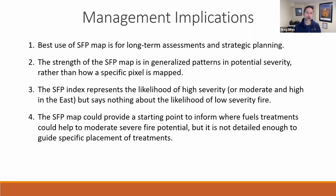But first off, just understand that the best use of the maps that we produce for this project is for long-term assessment and strategic planning. They should not ever be used to guide tactical decisions. They're just not specific enough, not tuned enough to the conditions of any specific fire to use them to guide tactical decisions.